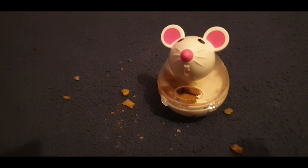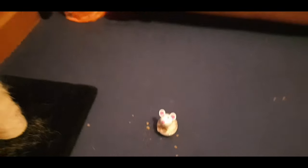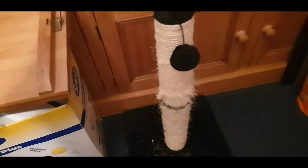And sofa arm. And carpet. And if we come over here, there's a little mouse that has bickies in, for puddy pud. And her scratching post. And her bed. And her other beds. And a door. A shadow. A light switch. And finally, a ceiling.